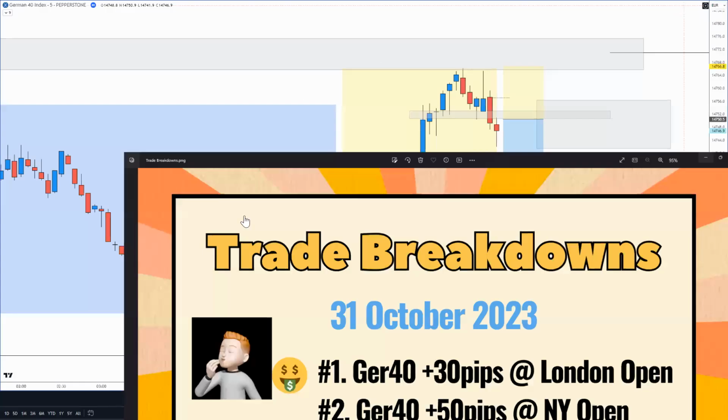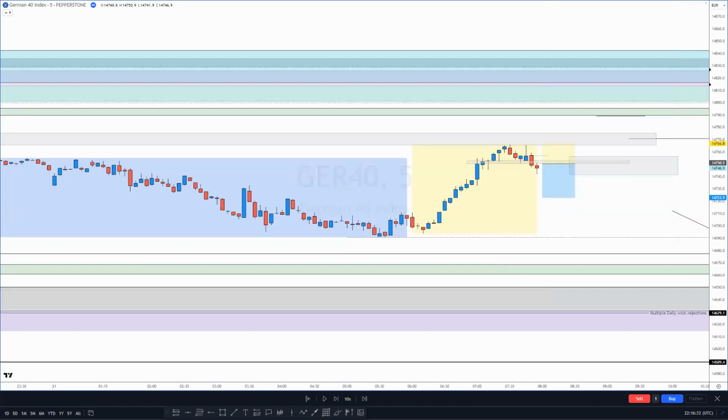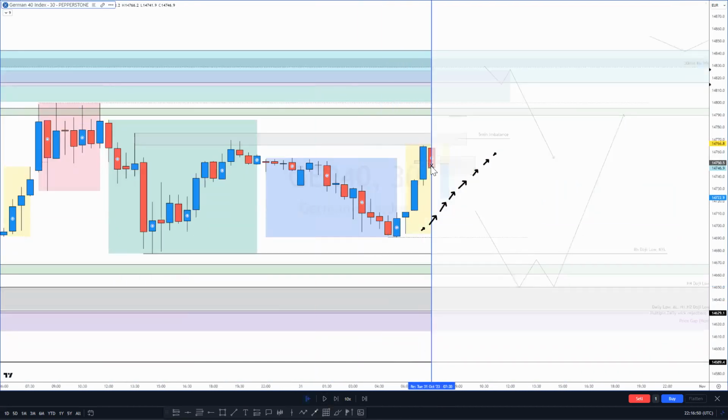So let's break down the charts. What I've got here is I've rewound the data. I started the stream at 7:30, was watching, put all the zones, discussed all the zones, discussed the ones I was looking at, predominantly this blue section over here, that this was the high probability zone. We had bullishness leading up to that. And at the time of 7:30, if I go to the 30-minute chart real quick here, we didn't have this candle, this one here. So I'll replay that one.